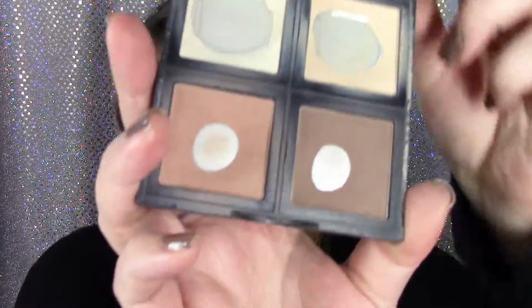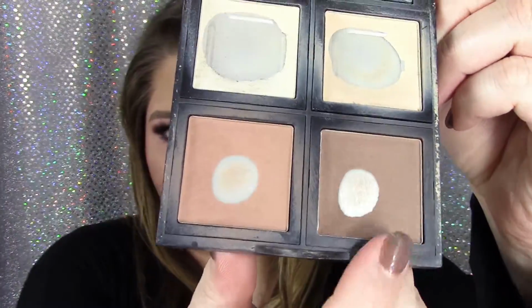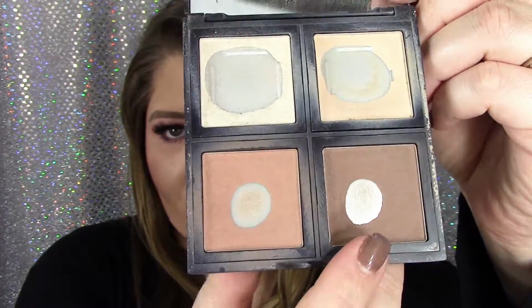Another one that's not too bad comes from the e.l.f. Contour Palette. It's this darker one right here. That one's a pretty neutral, cool tone brown as well. So any kind of neutral cool tone brown powder will work. A lot of times you can find those in eyeshadows, and another really great place to find them is actually in eyebrow products. The eyebrow powders, a lot of times they are really cool tone neutral type browns versus a really warm brown. So that's some options for powders.